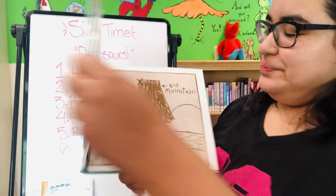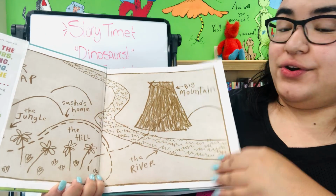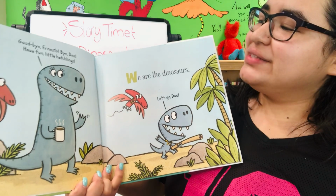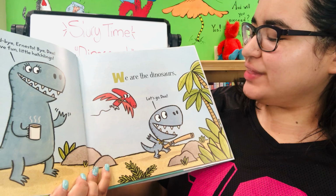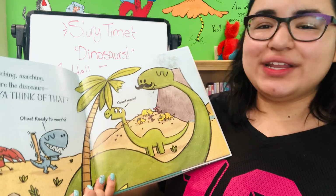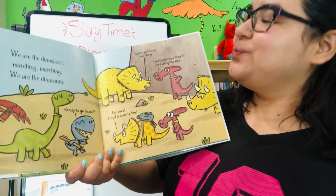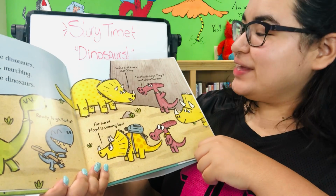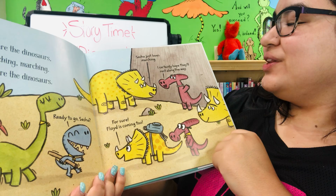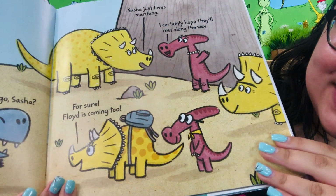This is a big mountain and a river. We Are the Dinosaurs. Goodbye, Ernesto. Bye, Dax. Have fun, little hatchlings. We are the dinosaurs. Let's go, Dax. Marching, marching. We are the dinosaurs. What do you think of that? Olive, ready to march? Count me in. We are the dinosaurs. Marching, marching. Ready to go, Sasha? Sasha loves marching. I certainly hope they'll rest along the way, says the mom. For sure, Floyd is coming too. Look at all the dinosaur friends.